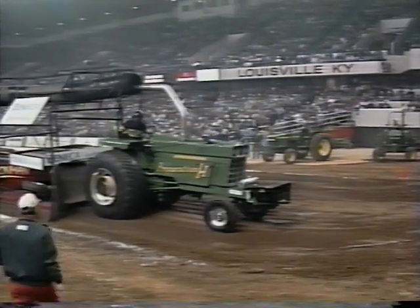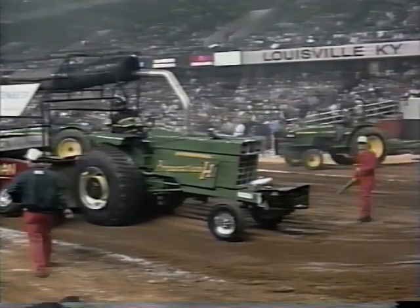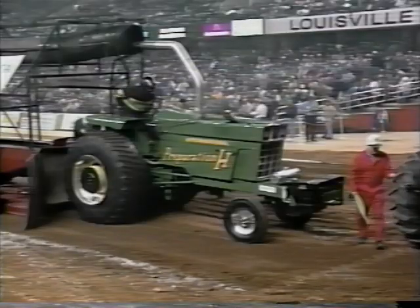Oh, man, he was cooking, no doubt about it. He had sand written all over the front of that tractor. Wow.